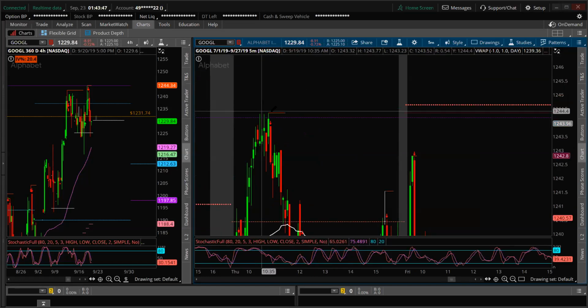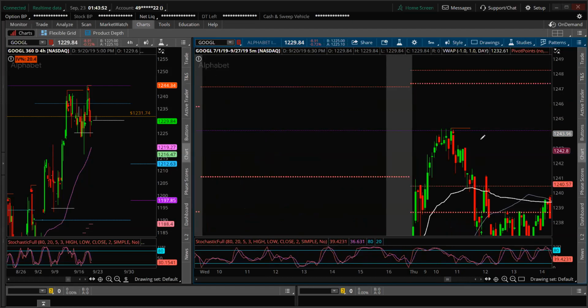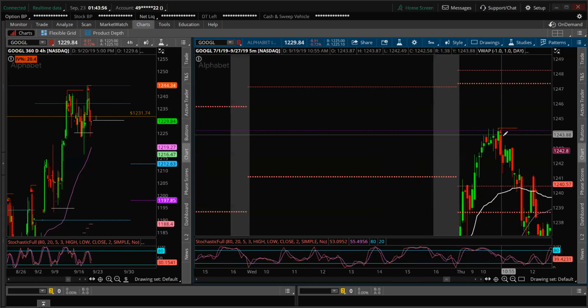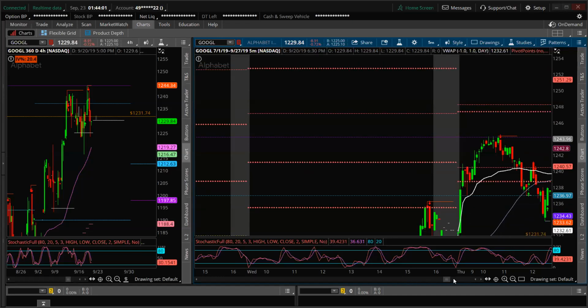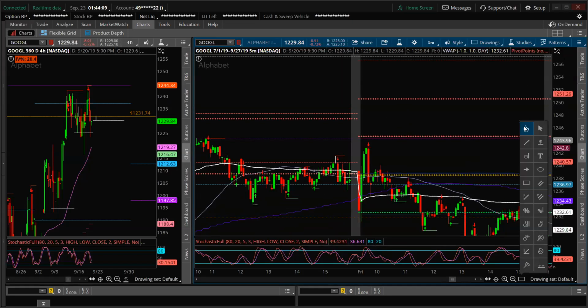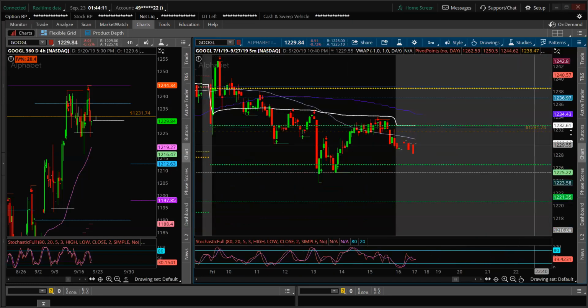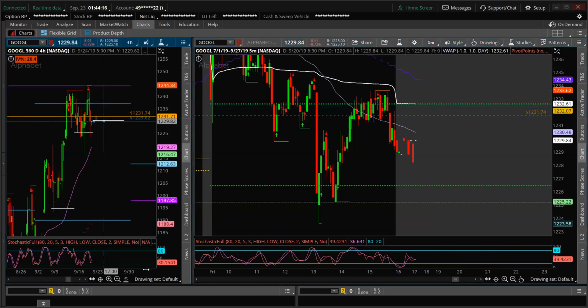Let's zoom in, right there. See, that's an awesome short setup. Couldn't break, couldn't break, couldn't break. Then you can try and put a stop right above it. It would just trail back down. Never got stopped out, even if you hold overnight, if you decide to hold a piece of it. So we'll see. If you can't break above this, we're going to just see a setup like this. So keep an eye on that.